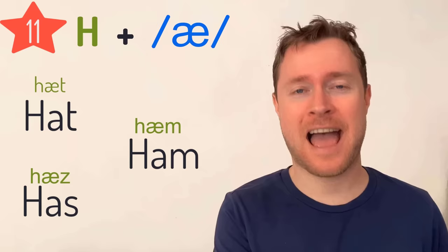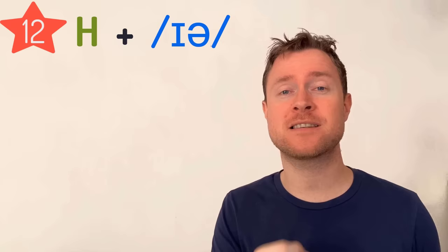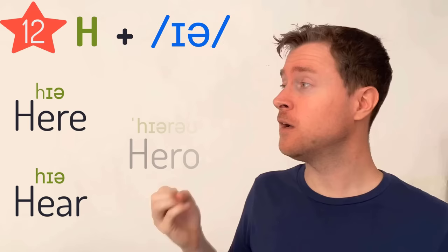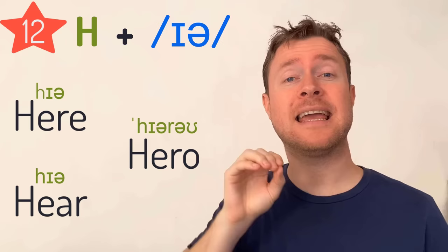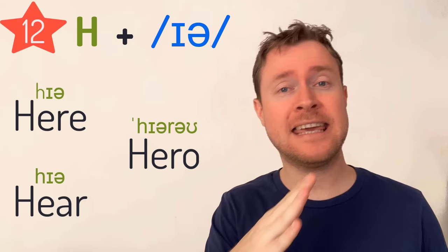Number 12 is H plus ear, another diphthong sound, in the words here, and hero, okay? Like a superhero, okay? Here, and hero, okay? Practice with me. Here, ear, diphthong sound, ear, here, and hero, okay?